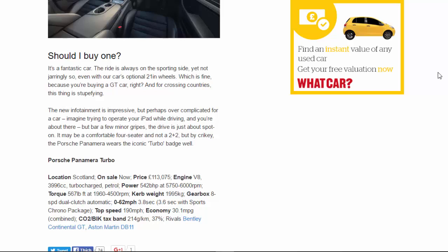Price, £113,075. Engine, V8, 3,996 cubic centimeters, turbocharged, petrol. Power, 542 bhp at 5750-6000 rpm. Torque, 567 pounds-foot at 1960-4500 rpm.